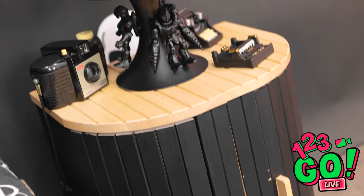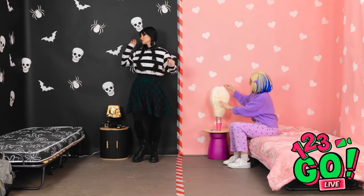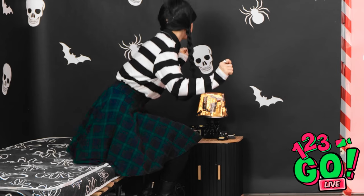I'm very proud of myself. This nightstand is just so me. Wouldn't you agree? This place is really coming together.